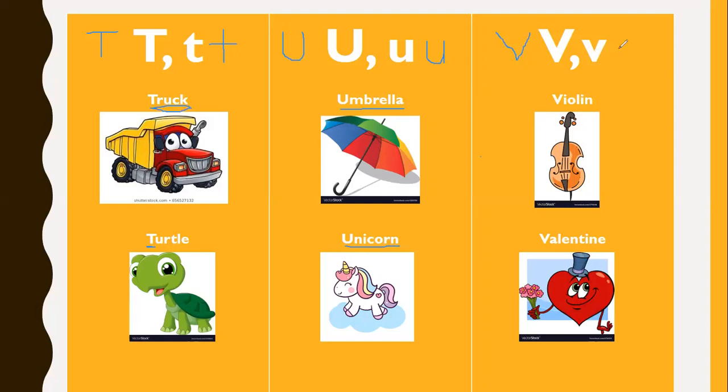All right. Lowercase v is exactly the same, just smaller. Up at the top, we go down and back up. Great, so you did your uppercase V and your lowercase v. Good job, guys. Okay, we have two words here that start with the letter V. Who thinks that they can try figuring out what word we have here based on our picture, based on our initial consonant sound of this first letter, V? You know the word, shout out the word we have here.